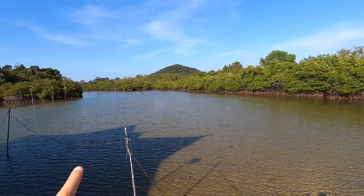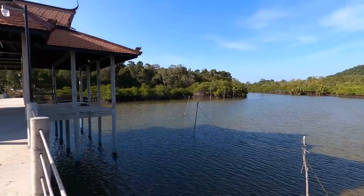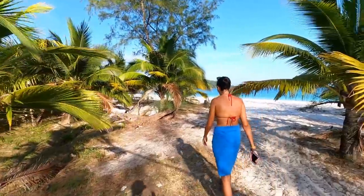So we've come to the last stop of the day, I think so anyway, which is this, I don't know, river or lake. I think it's a river. I actually only saw it on the drone shots. I didn't even know this was here, right behind the beach. It would probably be cool to kayak down. Maybe you can kayak here, I'm not sure. Looks like a good kayak spot.